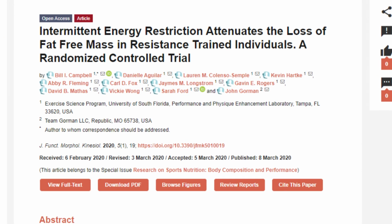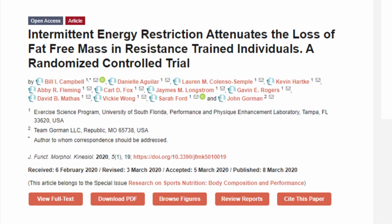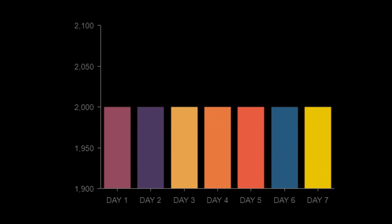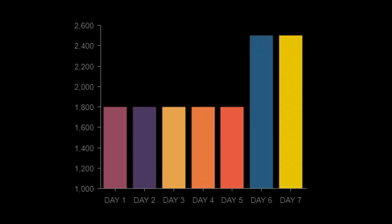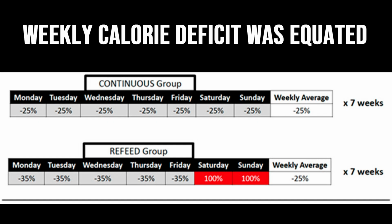And then 2 other things you can do with your nutrition to help keep your muscle is utilize things like double refeeds and diet breaks. With the double refeeds, there was a study done at USF where they took one group and had them eat in a continuous 25% calorie deficit all week long, and the other group ate a 35% calorie deficit 5 days a week, and then 2 days per week at maintenance utilizing those refeeds. And at the end of the study, the double refeed group maintained more muscle than the consistent calorie deficit group.